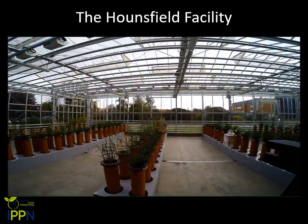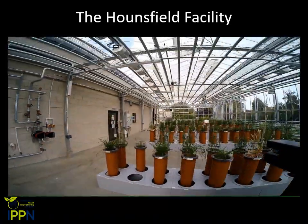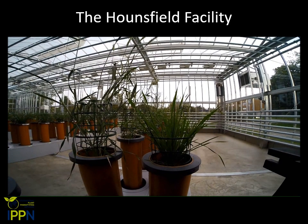Without this imaging facility, it would not have been possible to dissect the mechanism underpinning root adaptive responses in compacted soil. And this facility played a very instrumental role in addressing the problem of soil compaction.